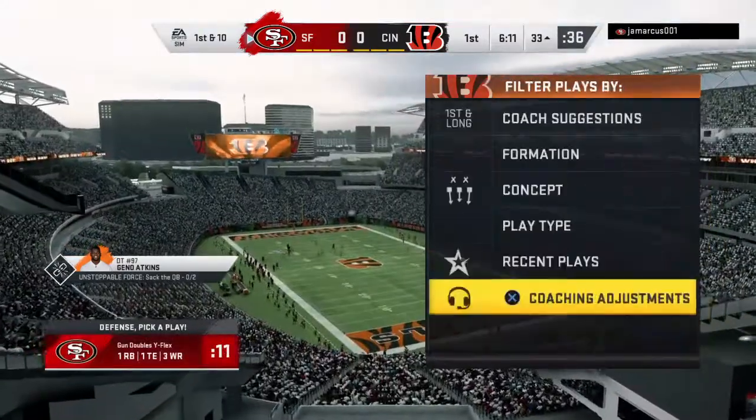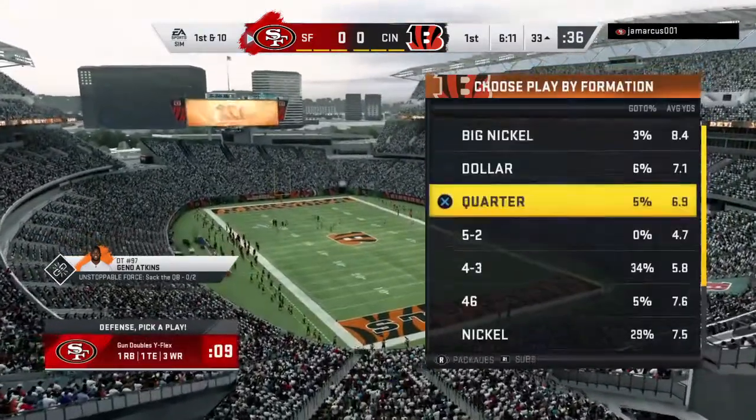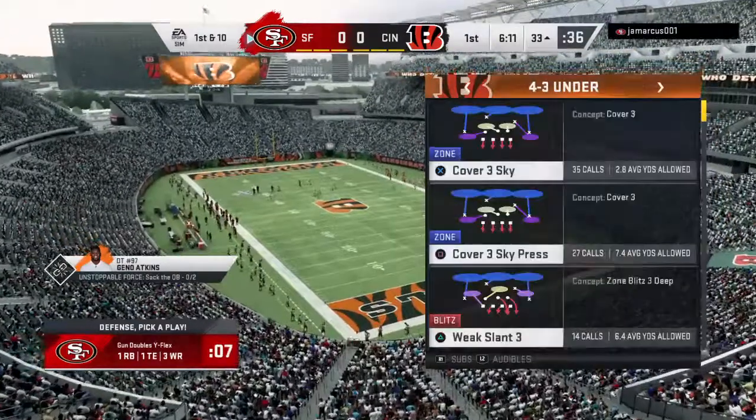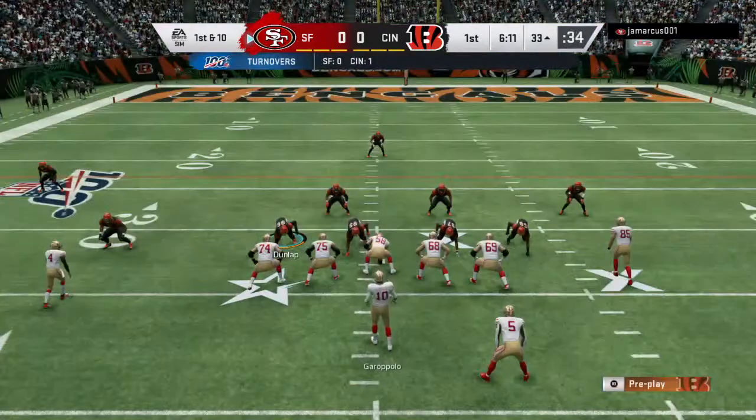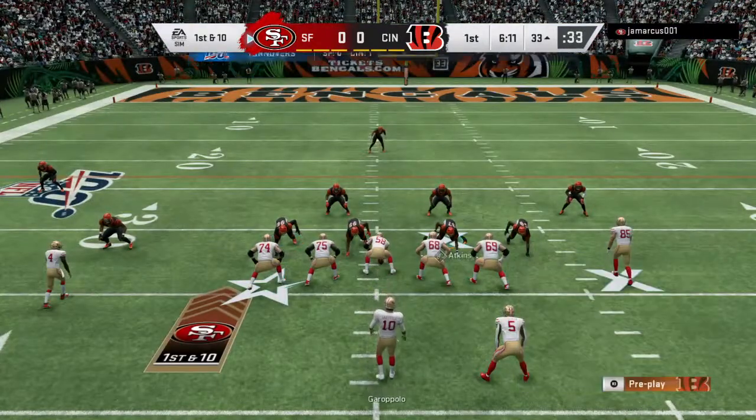First quarter, first drive, first interception thrown. And that last one, that hurts. So they'll come up 1st and 10 now from the 33.